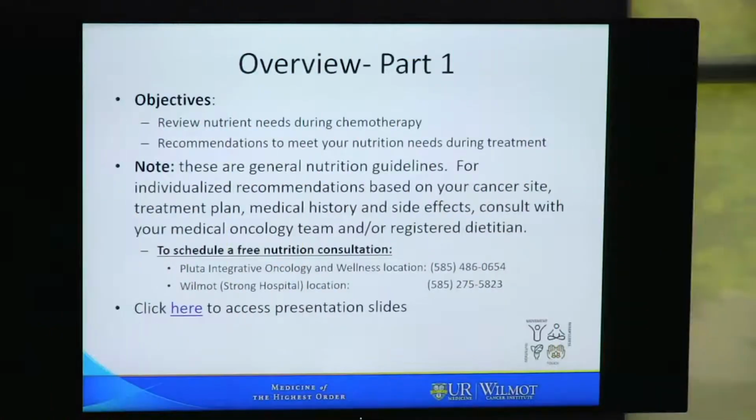Our objectives for today are to review nutrient needs during chemotherapy and recommendations to meet your nutrient needs during treatment. Please realize that these are general guidelines. For individual recommendations based on your cancer site, treatment plan, medical history, and side effects, consult with your medical oncology team and/or a registered dietitian.